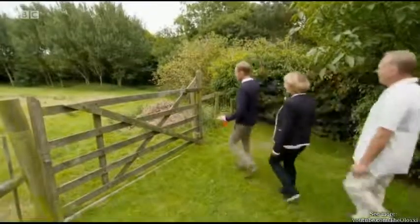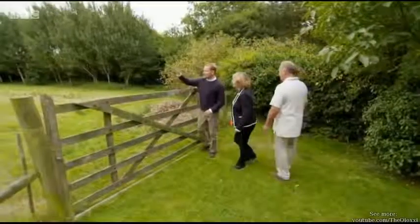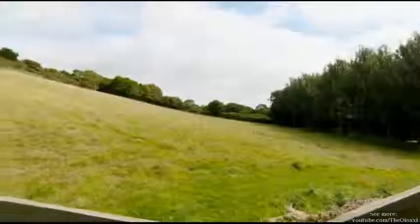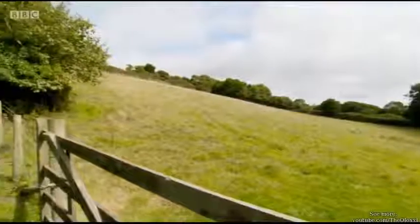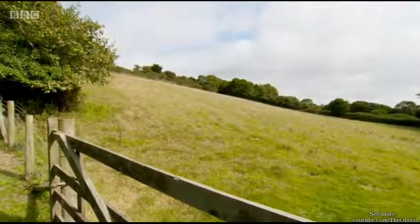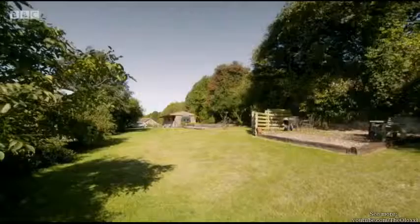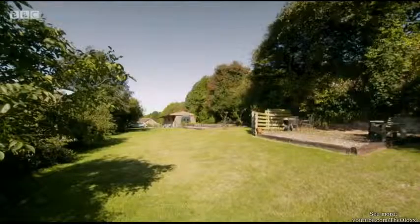So, in a bid to get you as much space as possible, this paddock is also included. Really? Yep. This whole property can be self-sufficient. There's a borehole you could use. You've got so much wood for the central heating. And with a south-facing roof, you could even put solar panels on there as well.